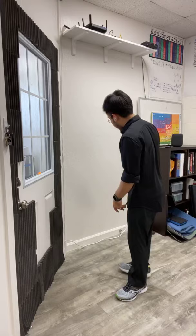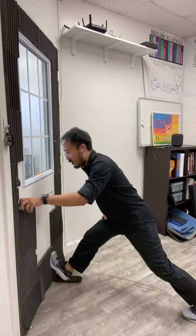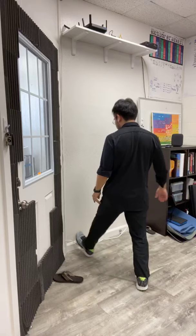And again, you use a wall, you dorsiflex your foot, lock your knee, have a nice wide, deep stance. You're going to lean forward, put your hands up above your head. And you're going to lean forward into the wall, and on this left leg, you're going to feel the stretch. Okay, and you do that for 1 minute. And then let's do the other side. Right leg, lock the right knee, have a nice wide, deep stance.